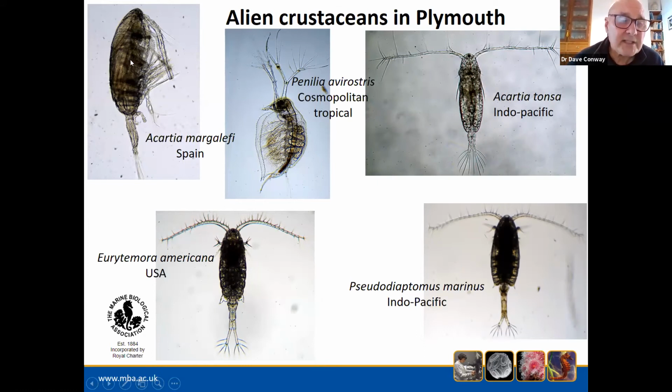Acartia margalefi is a copepod which came from Spain. I first found it down in Millbay Docks, which funnily enough is where the Spanish ferry comes in, but it's also found up the Severn Estuary and Southampton, and probably a lot of other places too.